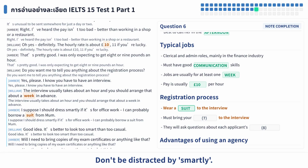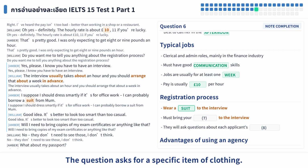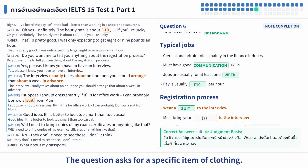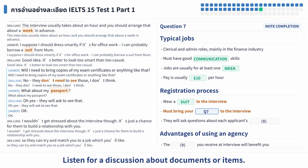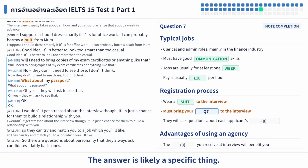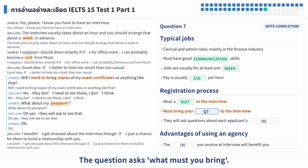Don't be distracted by "smartly". The question asks for a specific item of clothing. Question 7 asks what you must bring to the interview. Listen for a discussion about documents or items. The answer is likely a specific thing. The question asks what must you bring. The keyword is "must bring".